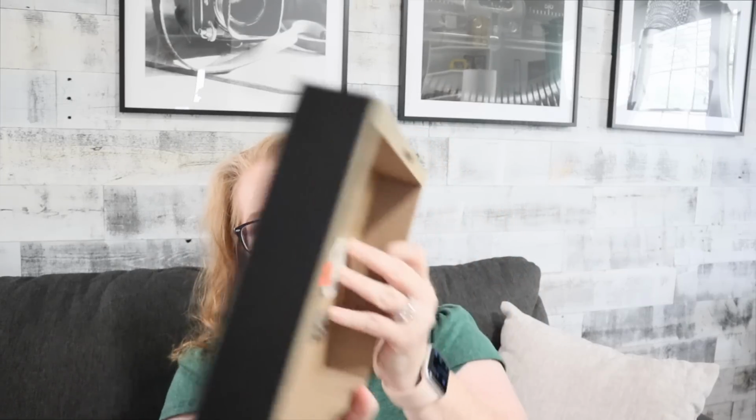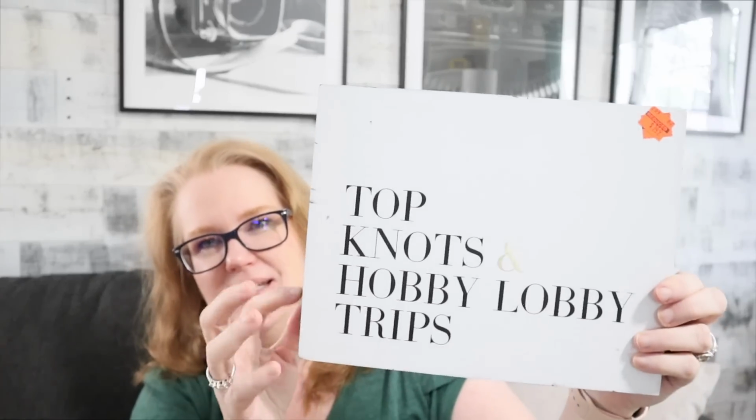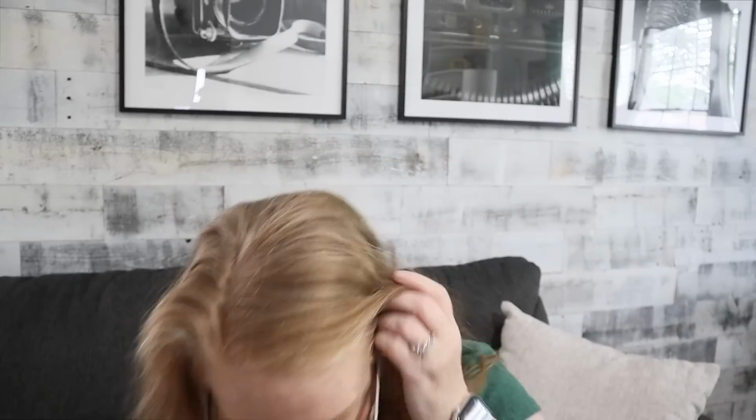That's nice. Let's see, a clearance sign from Hobby Lobby, Top Knots and Hobby Lobby Trips. Very good base for a sign. This is awesome. All right, another one of those little wooden planks. So two of those. And then this, oh, this must be the candle. Oh my gosh, it smells good. Okay, she said cranberry mandarin. Oh my God, that smells so good.